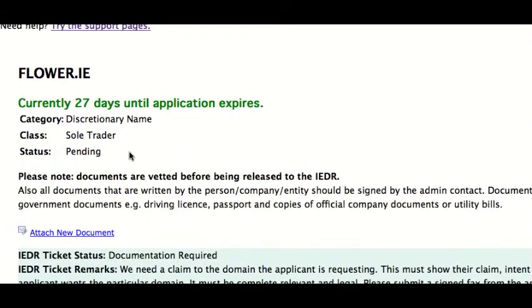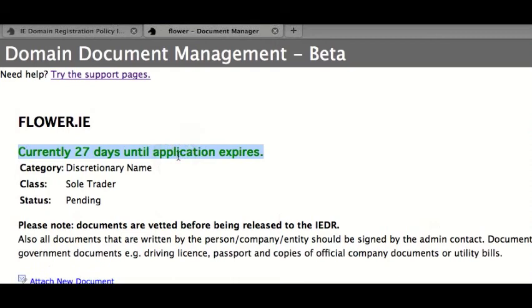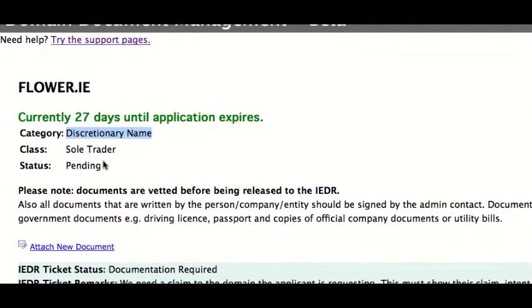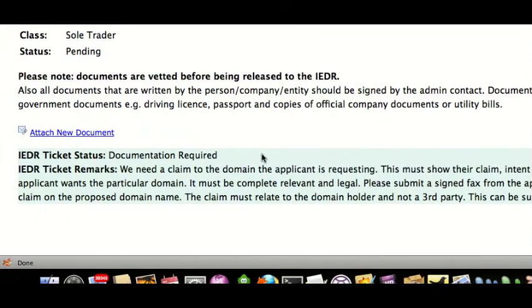So, what do we have here? We have a basic overview of the registration request and its current status. As you can see, there are 27 days until the application expires. If I don't provide the documentation for this registration, in 27 days it will drop off and somebody else will be able to register the domain name. Here we have the category, which I put in as discretionary. Why is it discretionary? Because any business names that I have aren't obviously related to flowers. And here we have the status and remarks from the IEDR explaining what is required for the domain.